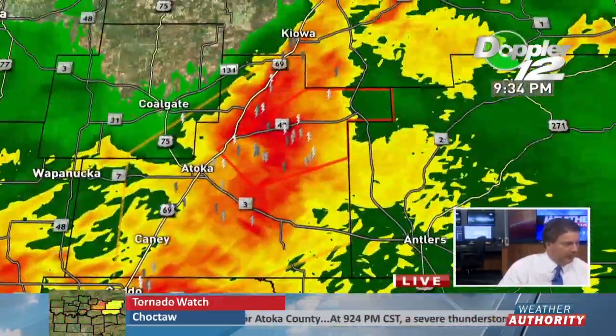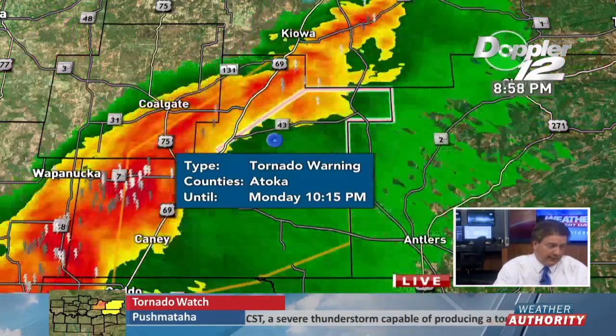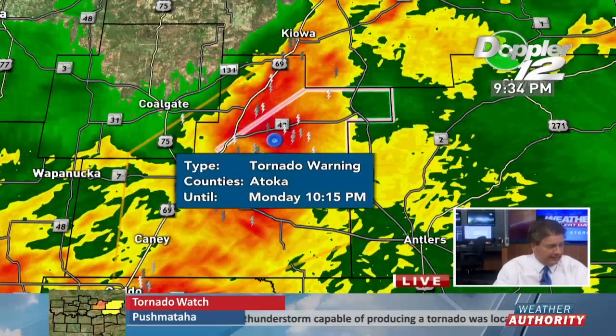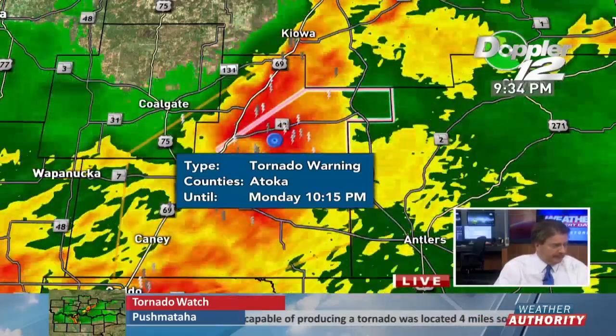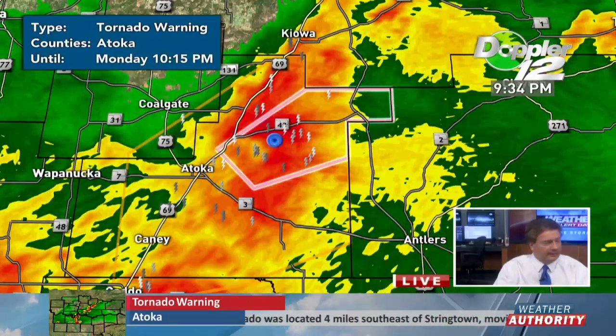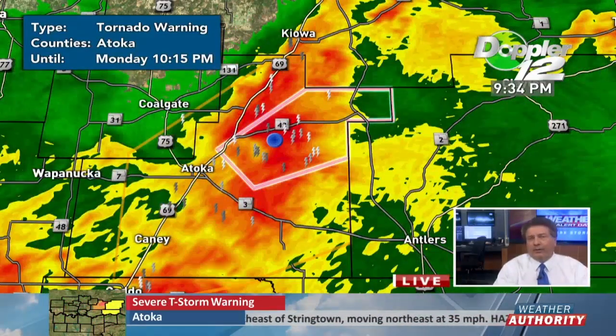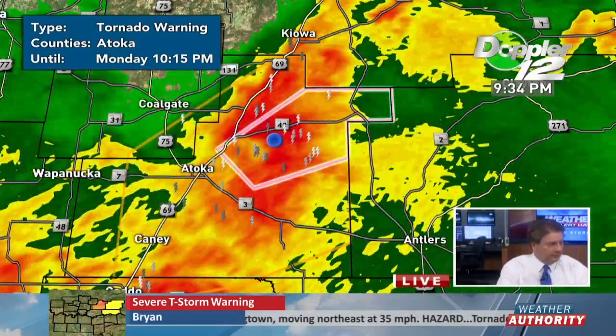Here's where we have our warning. Let's do an update here, see what the National Weather Service has to say about it. And again, this is for northeastern Atoka County. That's till 10:15 p.m. Does not include Atoka, does not include Tushka or Caney or Lane. These are all communities that are now upstream from the motion of the storm.